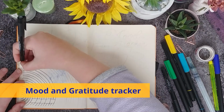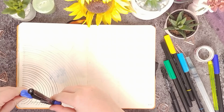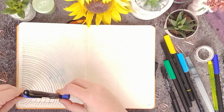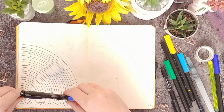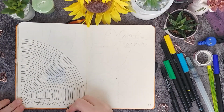Alright, so this next page took a little while to set up. This is my mood and gratitude tracker. And I'm again going back to my roots, to one of the first kind of spreads I ever did, which was a mandala mood spread. When I first started bullet journaling, I used to do lots and lots of mandalas.